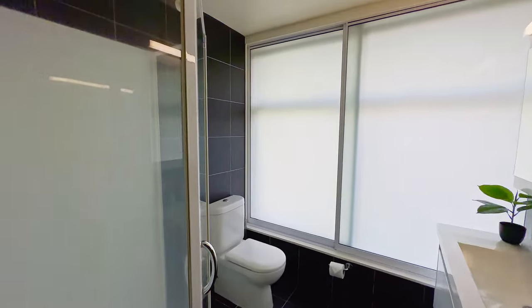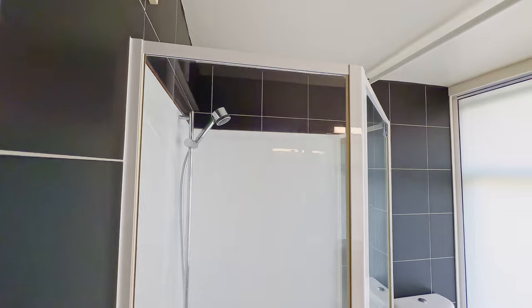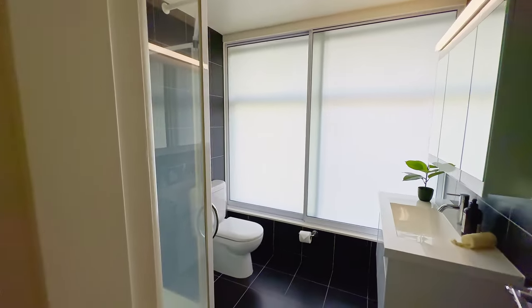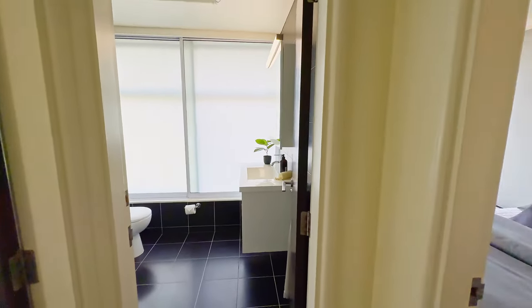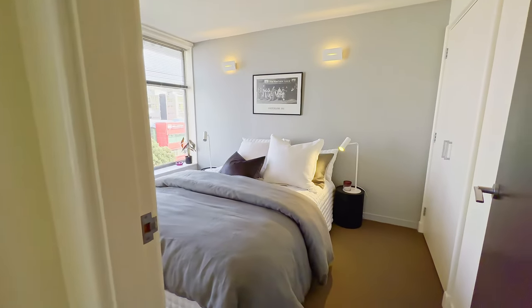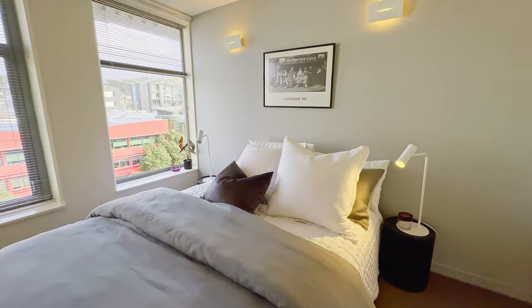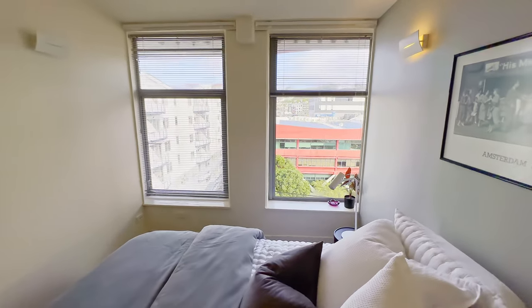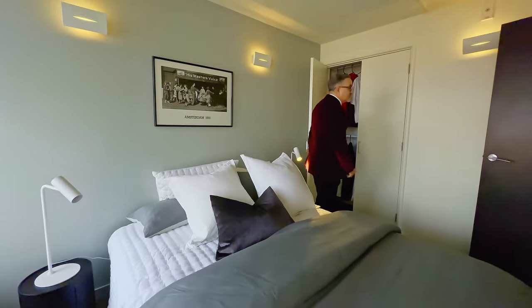Beautiful big black tiles, good size shower unit, lavatory, hand basin, and really nice joinery. So that's pretty cool. So the great thing about this too is you've got bedrooms either side, so you've got the bathroom in the middle of the bedrooms. So here are the other two bedrooms. Again, you've got this lovely grey blue colour. It's really smart, plenty of room, and again, good wardrobe space.